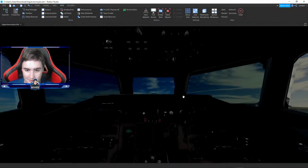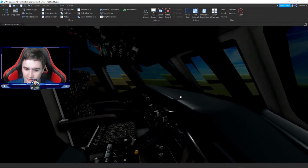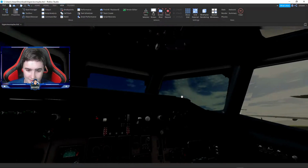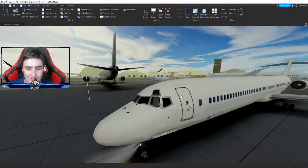I remember when I got this for the first time, because I used to buy airplanes to use for my airline, because I bought Aviation's MD-80 before I actually started doing RAMR. So I bought this for my own airline. I forget what airline it was, but I was super excited when I saw the interior. I'm like, oh my gosh, I need to buy this now. And I was just so excited to get it.